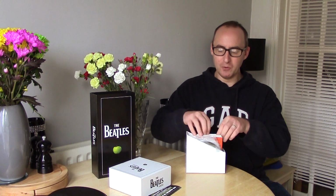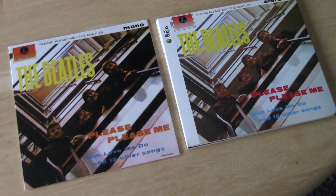The first album I pulled out, of course, was Please Please Me. And when I looked at the printing on this, it's slightly blurred. It's far too dark. The blurring on the back of the album is very obvious. And at that point, I knew that I had been duped. But nevertheless, I thought, well, let's look at the rest of the albums and see how bad they actually are.